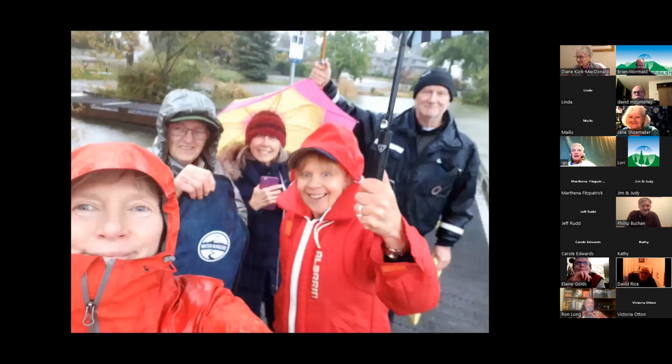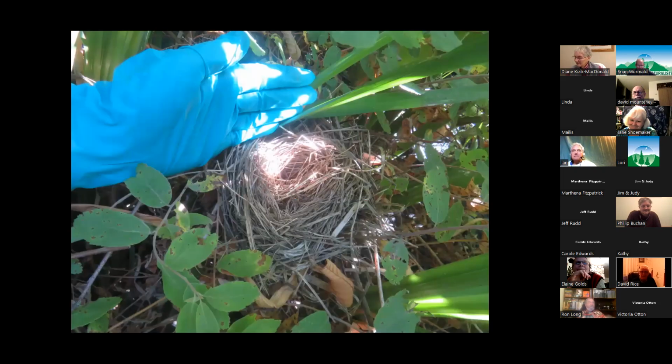Sorry, where was that nest found, Kathy? In the wild area, when you're walking on the north end of Como Lake, there's a fenced in area. Well, we were in behind there along the creek edge where the public doesn't go. So we were in the unauthorized area, because we were authorized. We were authorized.